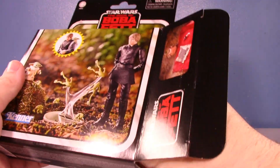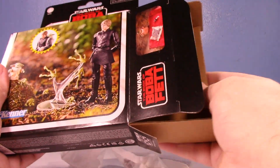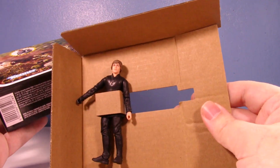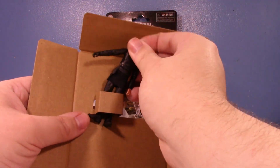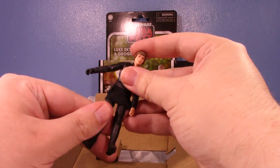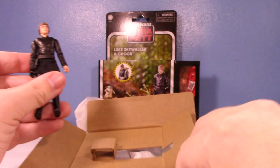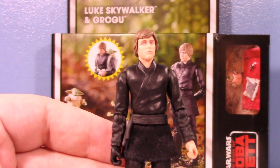Nice tissue paper as always, and I'm pretty sure Luke is gonna be in his weird coffin like they always are? Yeah, check him out. He's in his weird coffin. That's amazing. So yeah, there's the box. Pretty decent pictures. It's kind of like old Kenner's stuff where it's just pictures of the stuff instead of artwork or things from the media. I'm pretty sure this is a fairly new Luke. I don't know how much is new, but it's looking pretty new to me.